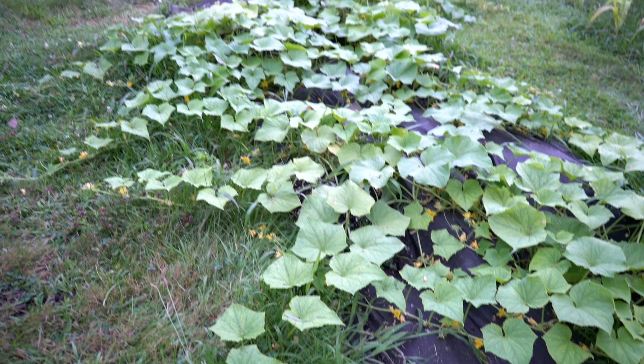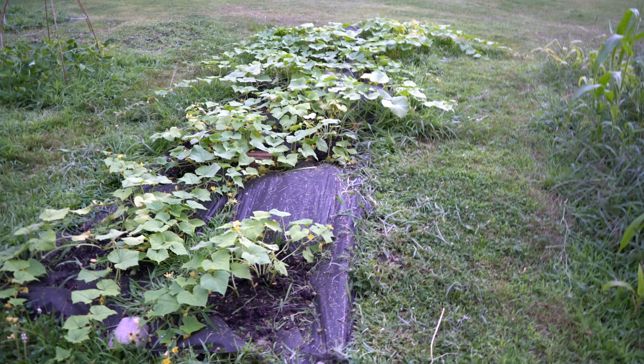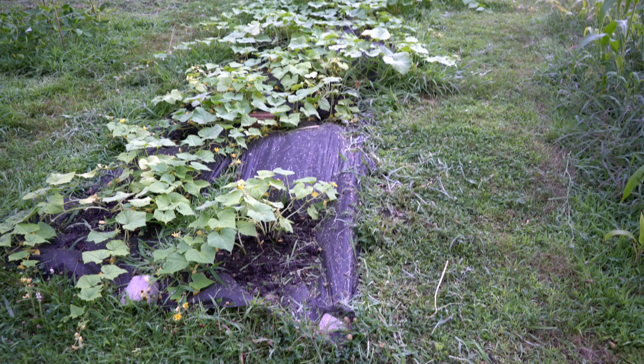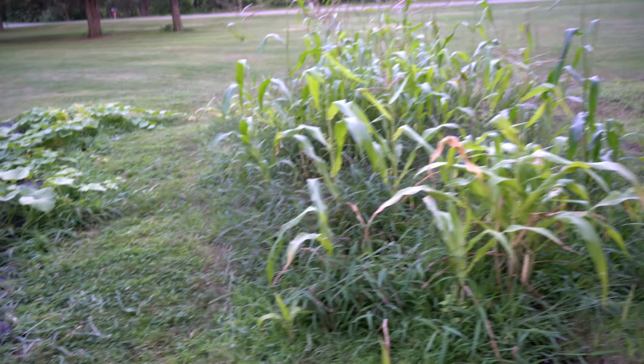Cucumbers, we have been picking cucumbers like crazy. I actually sliced them up and pickled them for the first time, so we'll try those in probably a couple of weeks, and fingers crossed those did great. It's first time ever pickling, so pretty excited for that.